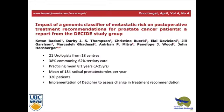So next I wanted to look at the impact of the genomic classifier on treatment recommendations. This was 21 urologists in the U.S. from 18 different centers. 38% of the urologists were community urologists, 62% worked in tertiary care centers. They've been practicing for a mean of 8 years, and they're all, for the most part, high volume, 180 radicals a year.